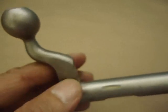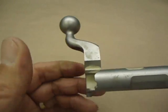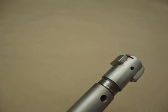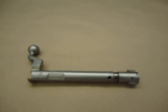Everything else on this bolt is nice. There's no pitting. There's nothing. It's got that serial number there to remove. We'll take care of that, and a few file strokes will get rid of that, so that's no big deal. So anyway, I'll keep you posted on how I'm making out as I try my little experiment here, but I think it should work just fine, and we will see shortly.